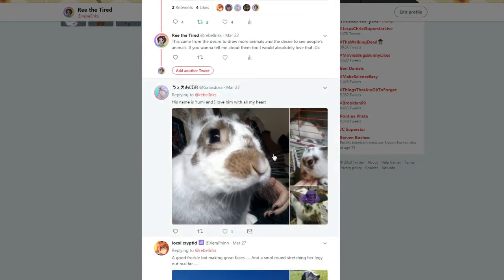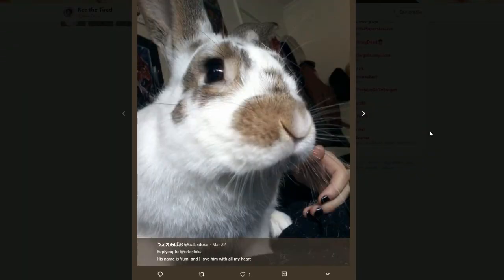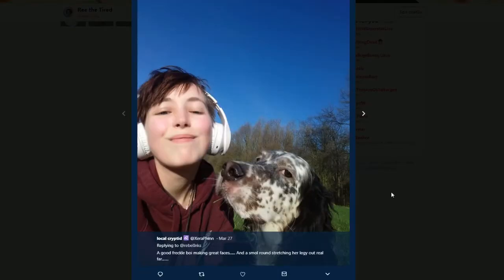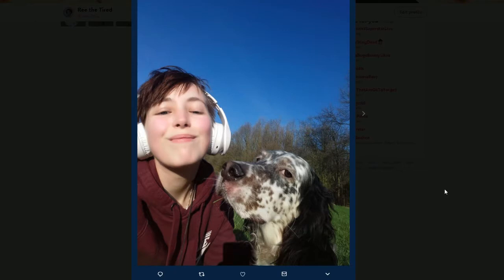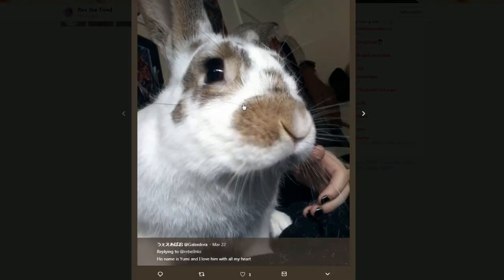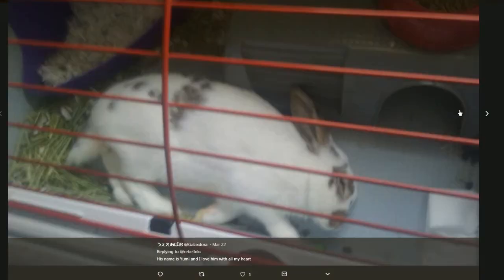So for our very first one, we have this lovely bunny rabbit named Yumi. He belongs to Galaxdora. I'm definitely not saying that right, and I'm so sorry, over on Twitter. A very close second came to my friend's dog, because it's an absolute cutie, but it also looks like if Tommy Wiseau was a dog, and I genuinely believe if I tried to design a character around it, it would just end up being Tommy Wiseau. So we went with Yumi!